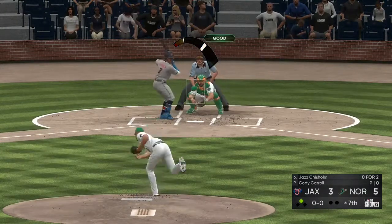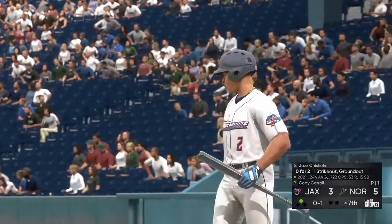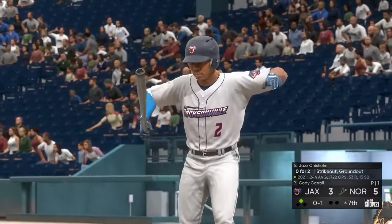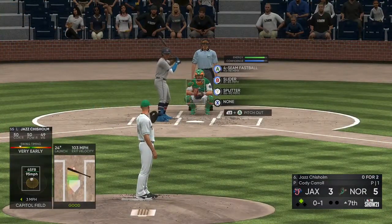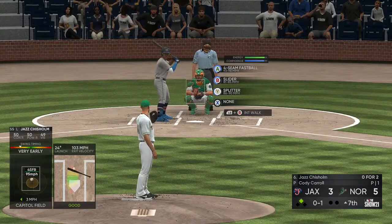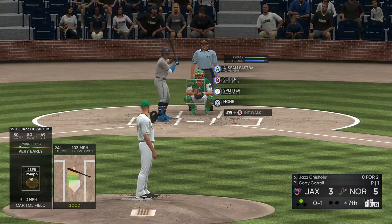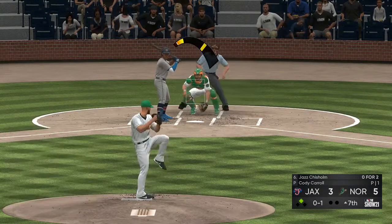To the plate now, Jazz Chisholm. He swings and hits it foul off to the right and out of play. No hits to this point. The 0-1 delivery.